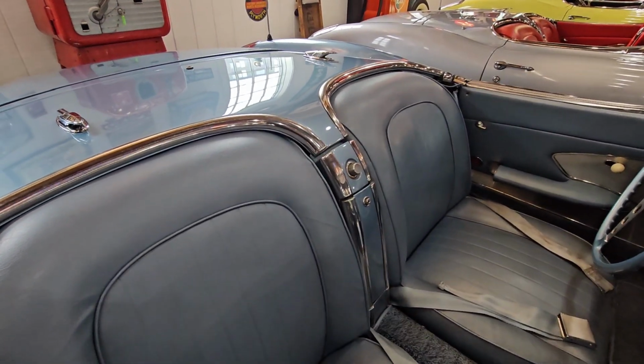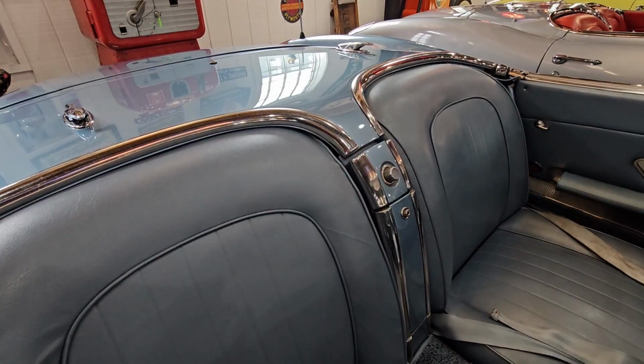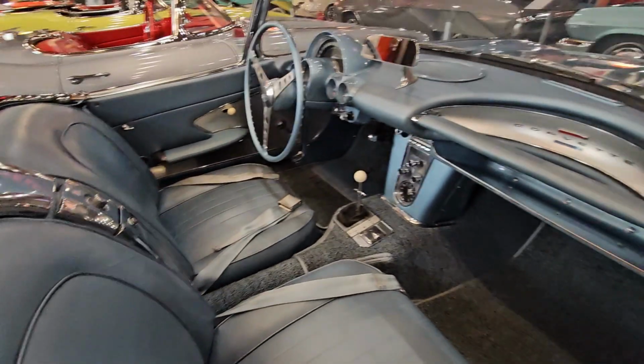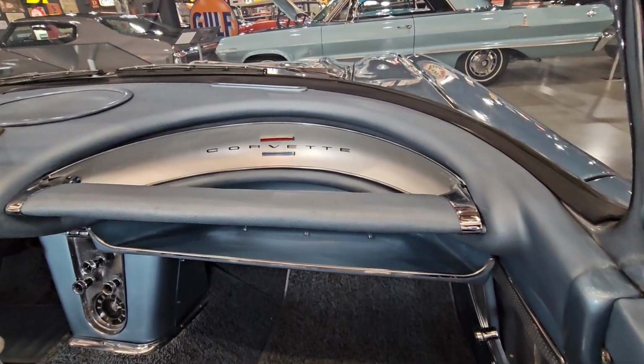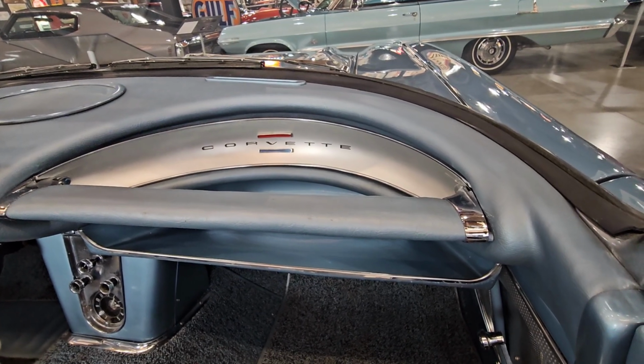Oh, that seating is so exquisite. I just love how you have that panel right in the middle, that steel paneling separating the two seats. And wow, what a different interior. Look at how different this is. Look at this. They did away with that oval bed into the dash.